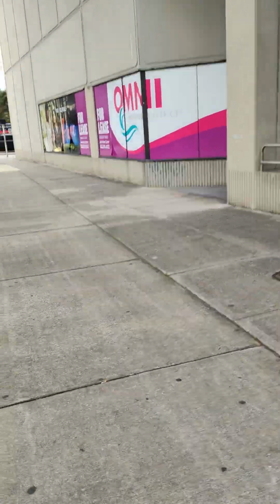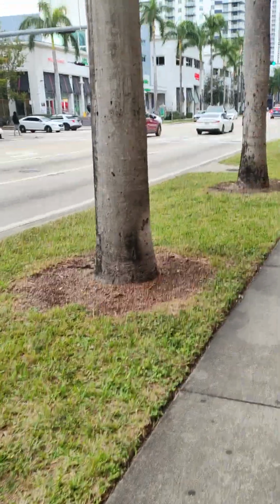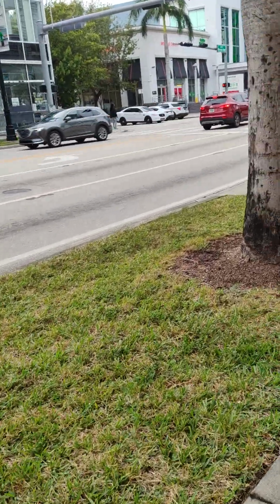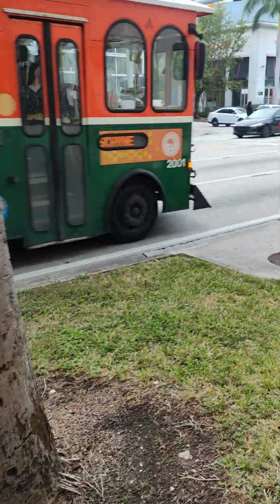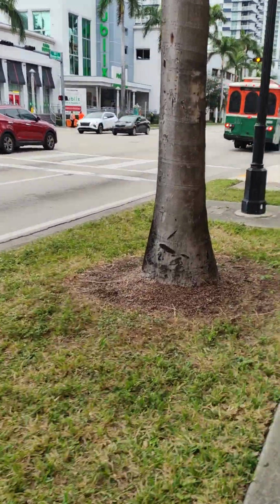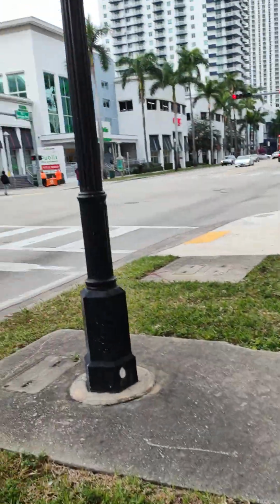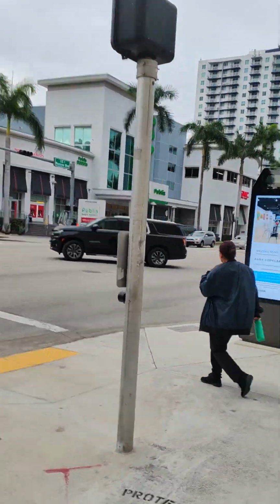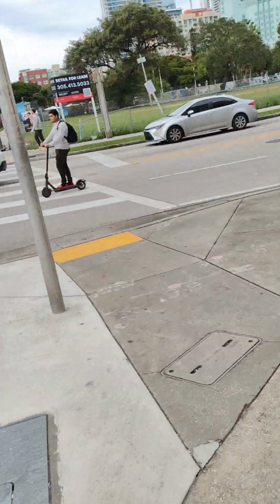Now, JCPenney. Now, this is a shopping center that houses a Publix, a Wells Fargo, and several other businesses. But at the time, there's another trolley. This opened up way after Omni had closed, so you're not getting too much out of here, because this only opened up after the Omni Mall has closed. So now we're going to go to the back side of the mall.